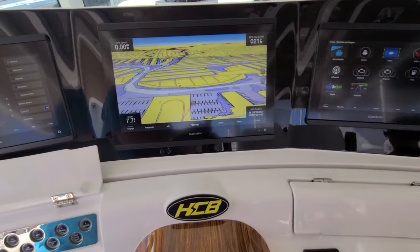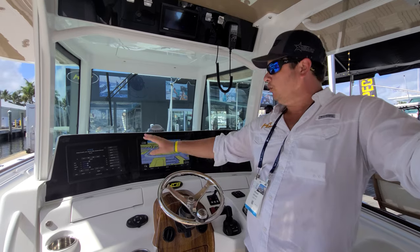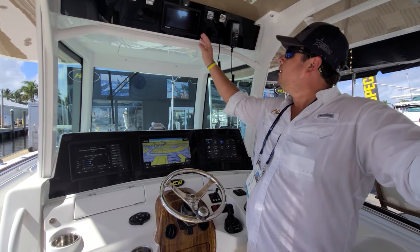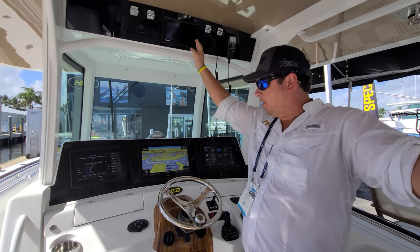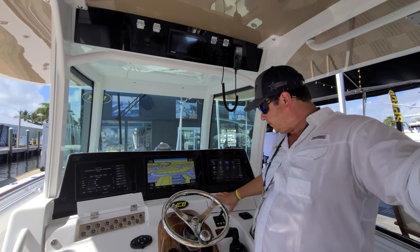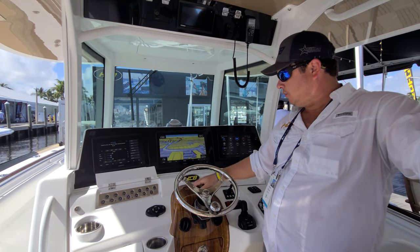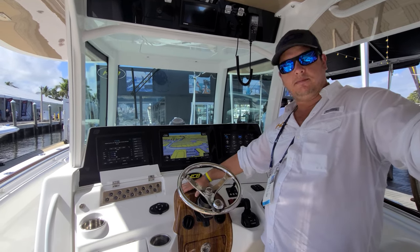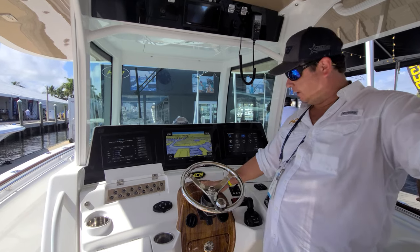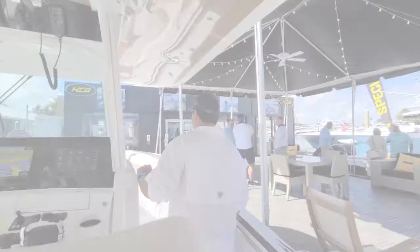Makes this boat around the dock very easy and comfortable to operate. All of our boats come standard with a Garmin electronics package. We've got a 16-inch screen in the middle, two 12s on the side. Your Yamaha engine display up here. Push-button switches. And then on this boat, as one of the many customizable options, we hydro-dipped the helm pod, giving it a teak look on it. This boat also features helm air conditioning as well.